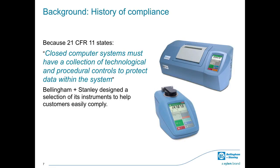Because 21 CFR 11 states closed computer systems must have a collection of technological and procedural controls to protect data within the system, Bellingham and Stanley designed a selection of its instruments to help customers easily meet this requirement. Bellingham and Stanley instruments assist companies around the world by helping them comply to HACCP, GMP, Pharmacopoeia and 21 CFR Part 11, including EU Annex 11, through precise, easy-to-use hardware and simple, secure software.